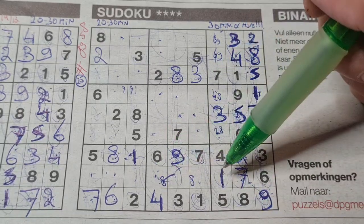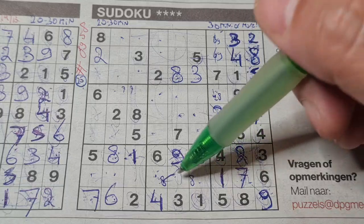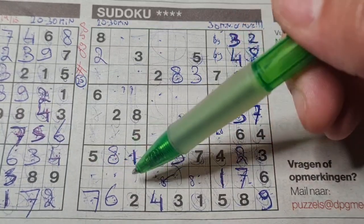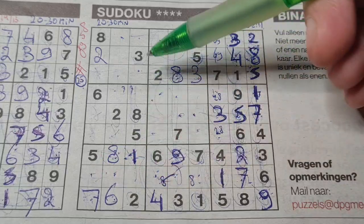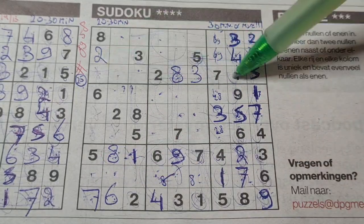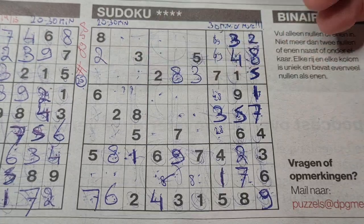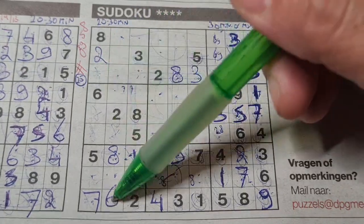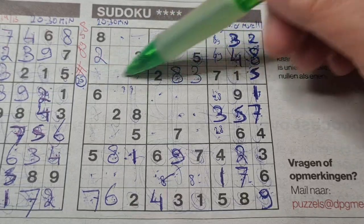Need a 2 also. 1, 2, need a 3, need a 4, need a 9. Here, 1, 2, 3, need a 4, need a 6. Well, in this row we need a 6.